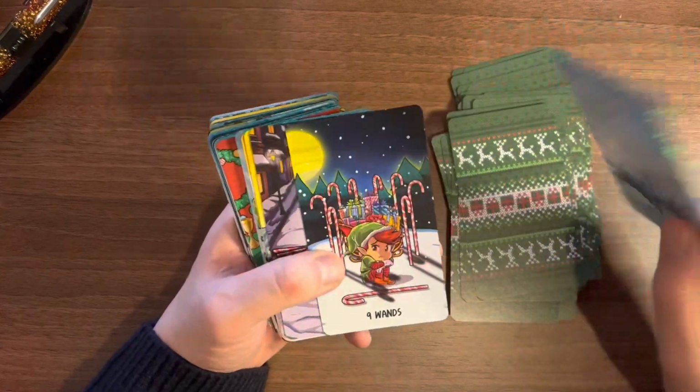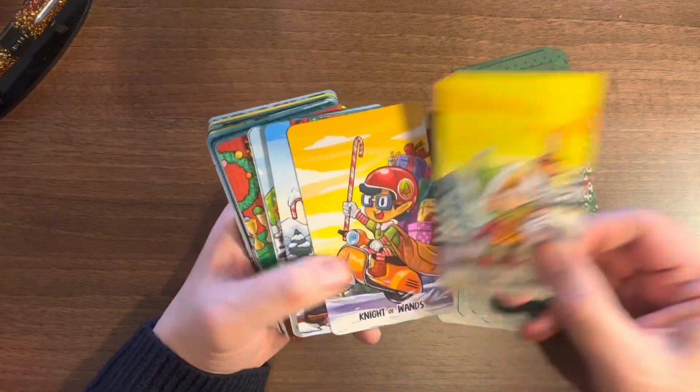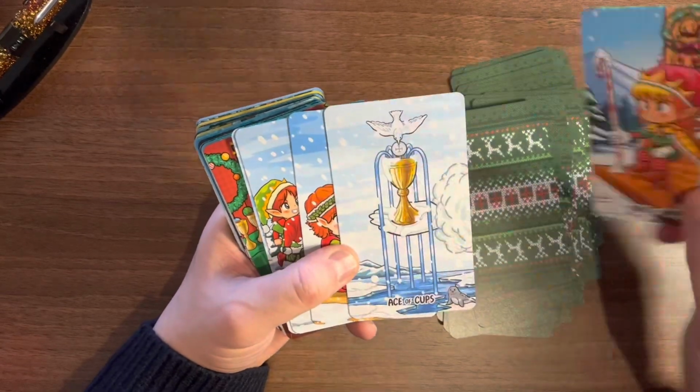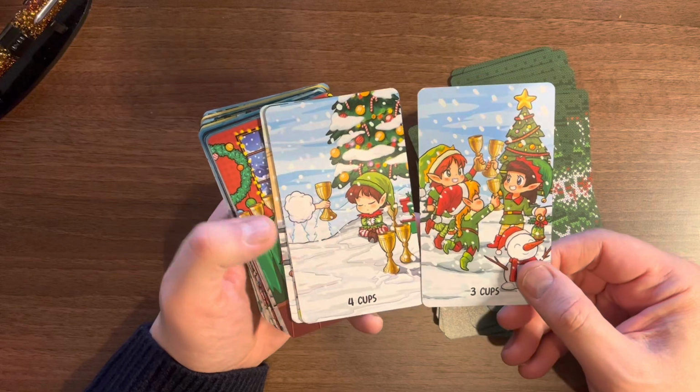There was a card that really, I didn't spot it straight away, but it might be a little bit way off yet. Let's see if we can get to it. Love the Cups. Look at all the snowy scenes.